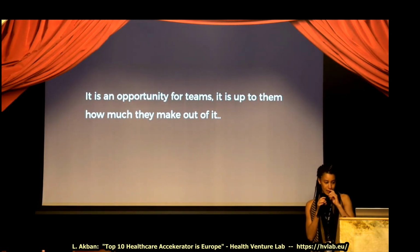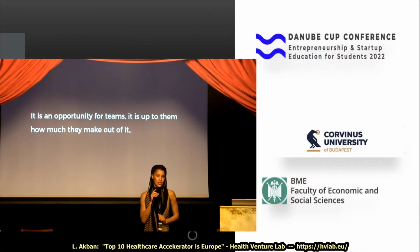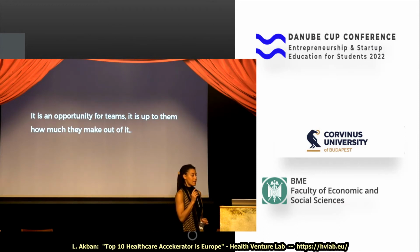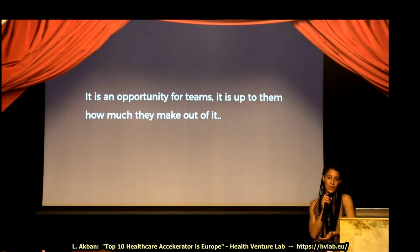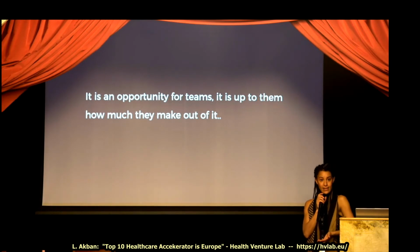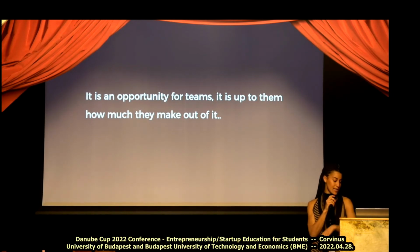To wrap up, this is an opportunity for teams, but it is up to them how much they make out of it. If there is a team who is not mentorable, let's say it out. There are teams who are not mentorable. If you believe that what you do is the best and you do not accept any kind of feedback, then it means that we cannot help you. So you joining an accelerator program has basically no point. We have to select teams who participate in the program being open-minded to feedback and mentoring, and that's how we can help them reach the next stage of their development.